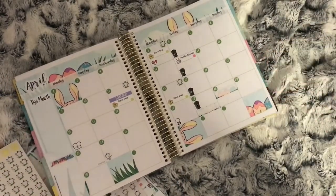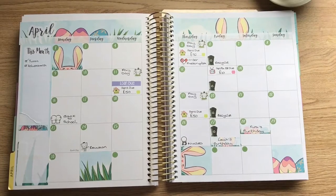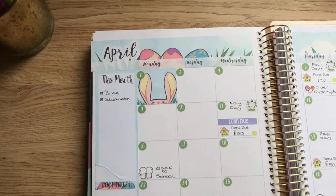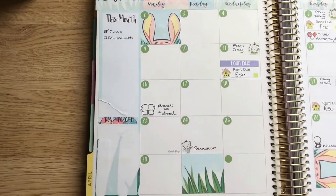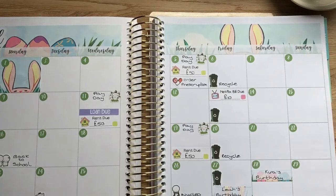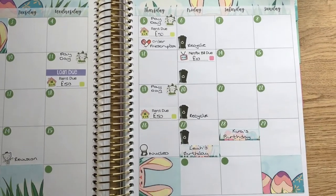That's the spread done. I will fill it in and get back to you. This is what the month looks like for now. I will place more things down as they come up through the month. I'm using the sidebar to mark shops that I've ordered from and then when I have received them.